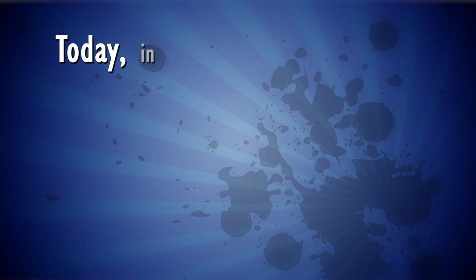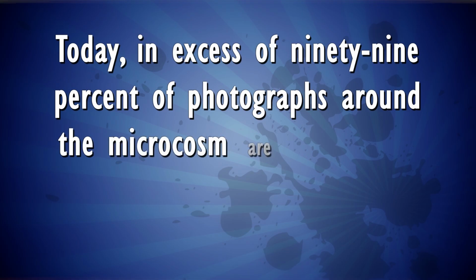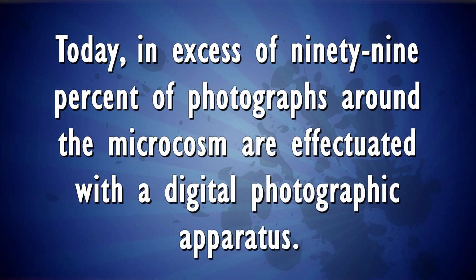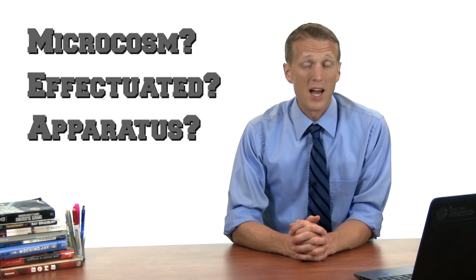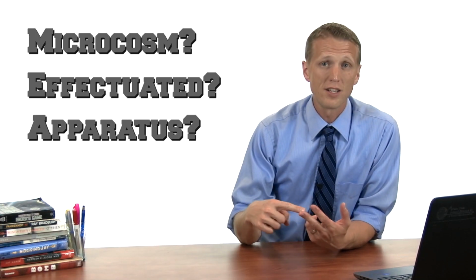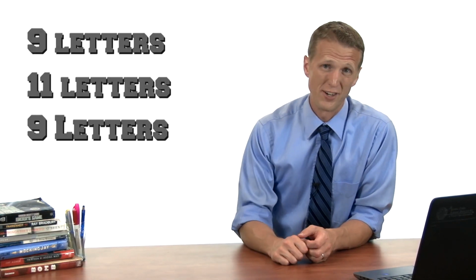Let's look at a couple more examples. Today, in excess of 99% of photographs around the microcosm are effectuated with a digital photographic apparatus. Wow, check out the large vocabulary words in that sentence. With each of these large words, we need to ask ourselves, am I using this word because it's the most specific, most interesting, most accurate word available? Or am I just using it because it has a lot of letters?